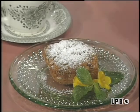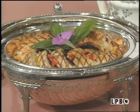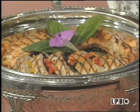And take a look at this gorgeous terrine, y'all. This is my basil and sun-dried tomato stuffed chicken. And then it's grilled. We marinated it in olive oil and Worcestershire sauce and all these different herbs and spices, and then right into the grill.